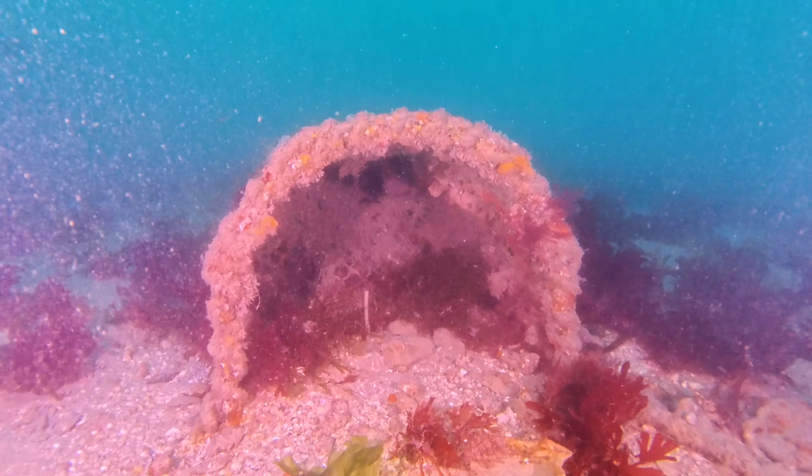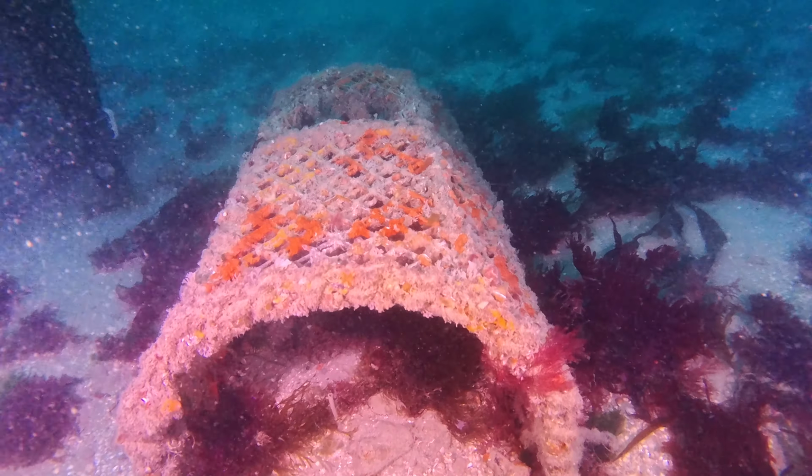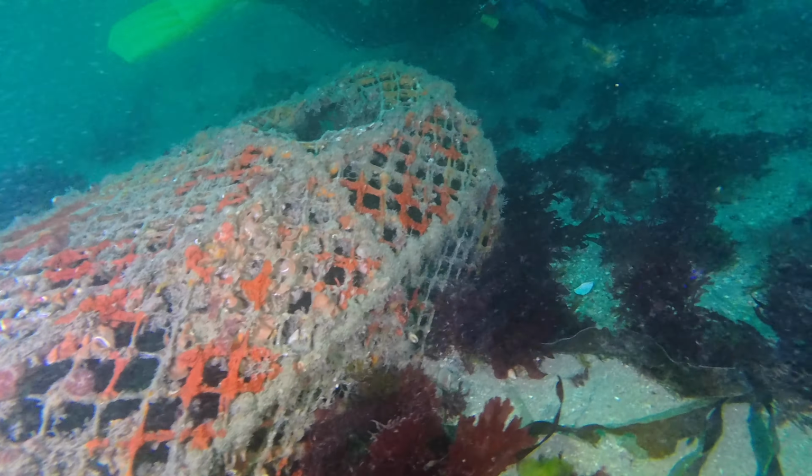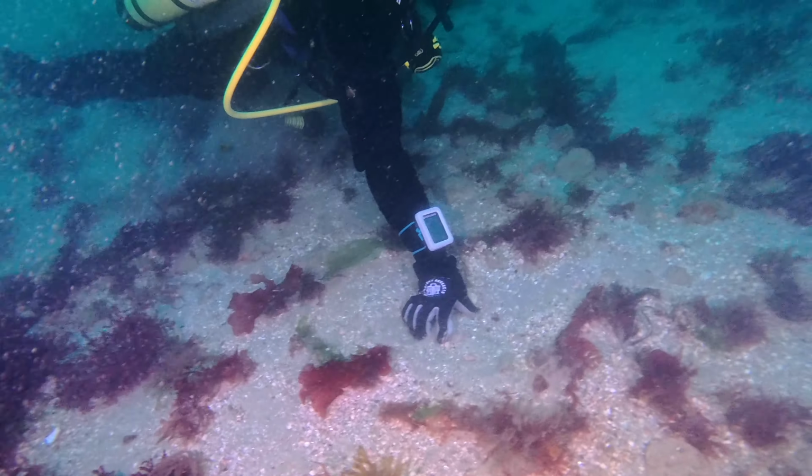Take a quick look in the crab pot. Nope, nothing in it. Because that has been there a while, and the door's been ripped off as well. And also the neck's been removed. So it's probably been done by another diver.